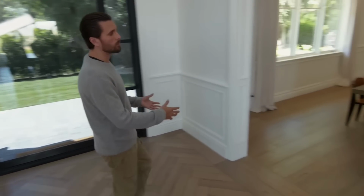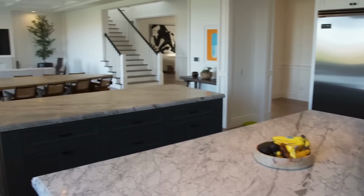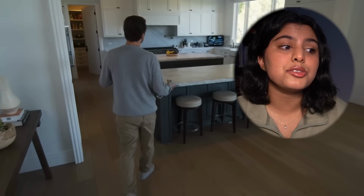Oh, I shouldn't have been worried about Travis Barker's house. I should have been worried about this one. Dining room. Yep, this is very Kim. You know, you can tell that everything is very open, which is something I love. This is a nicer kitchen than Kim's. Not by much, but it is.